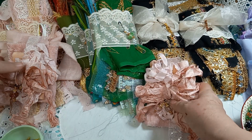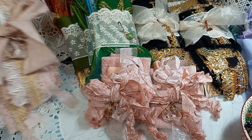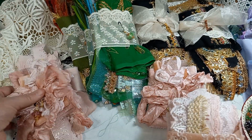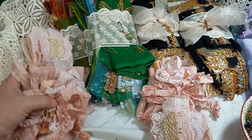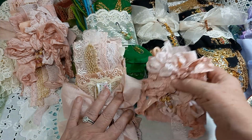There is two of the Victorian rose, velvet, and the lace, the hand-dyed lace packages. There's two of those available. And I'm just going to do a rundown of one of them so that you know what's in your package if you would like a package.